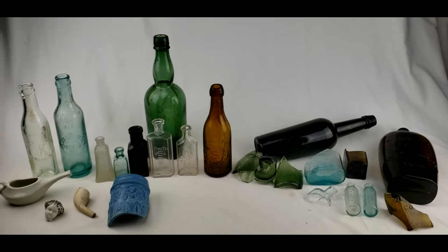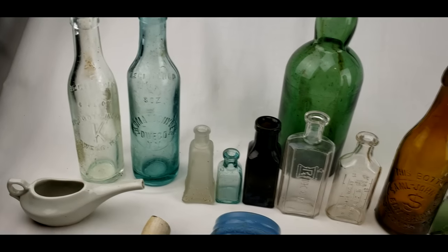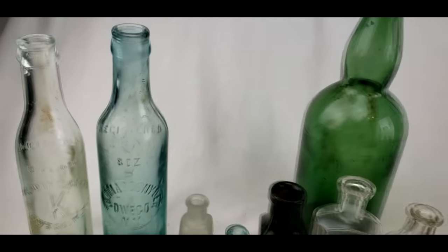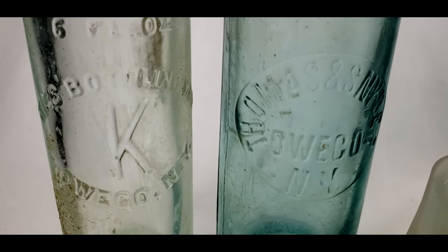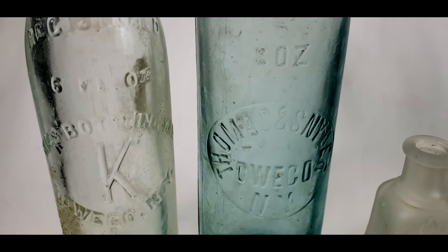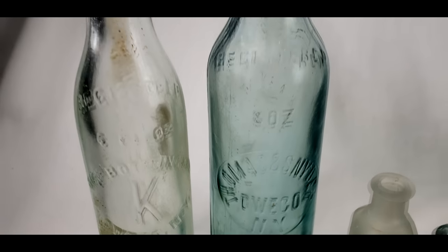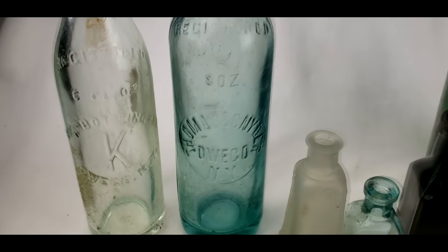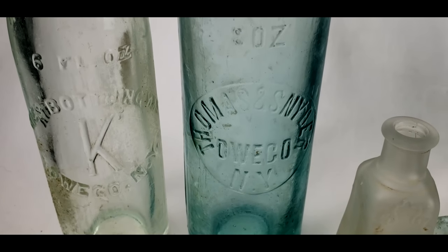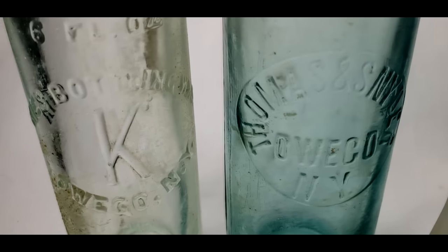Some of the finds all cleaned up from those three pits. I'll just start with the first pit here. We got some of the sodas, the Kaiser's out of Owego, and then a little bit earlier, Thomas and Snyder out of Owego, New York. The Kaiser's is machine made, and the Thomas and Snyder is a little earlier, 1910s, blown in mold. So it was cool.